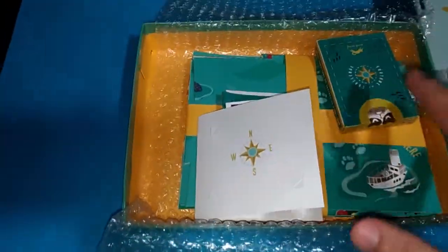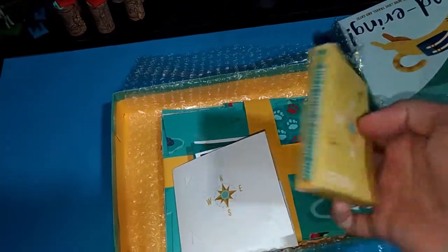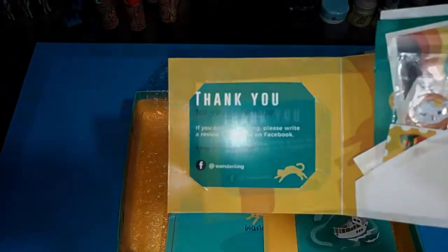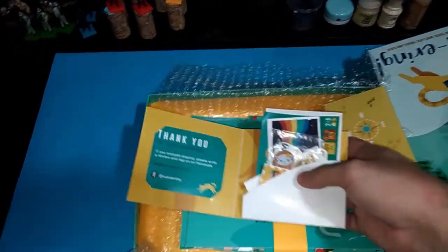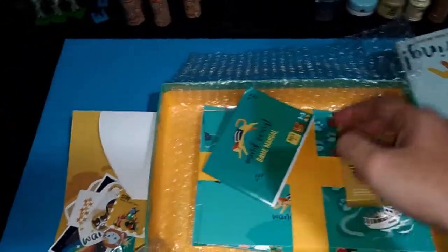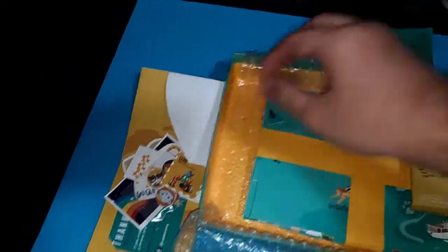So let's look at the components here. First, we have this. This is probably a deck of cards, but let's look at this first. Okay, so these are the rest of the components. We have here a thank you message. Thank you for your purchase. Okay, let me put this aside. This one here looks like a game manual. I'm gonna open that up later. Let's set it aside for now.